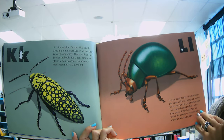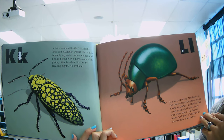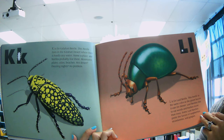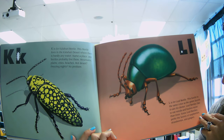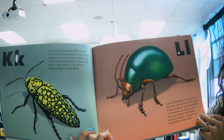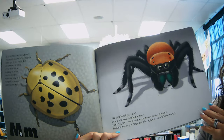L is for leaf beetle. This beetle is the same color as the green leaves it eats for dinner. Leaf beetles like to eat weeds and bushes more than trees. Some leaf beetles prefer the leaves of raspberries, strawberries, and grapes. M.